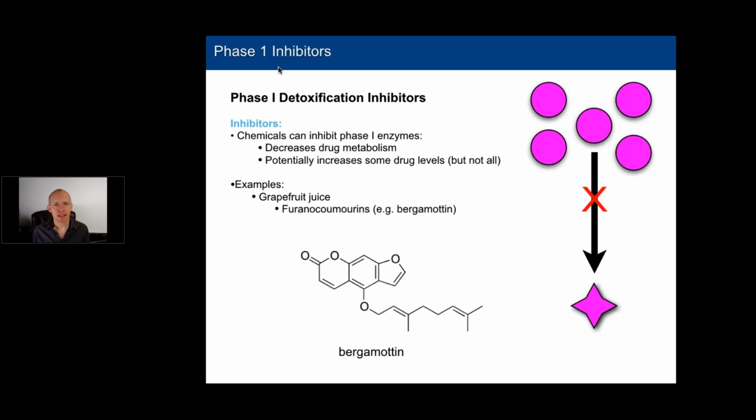Where this can be problematic is if somebody is on certain medications like statin drugs that are used to lower cholesterol and can have significant side effects, including muscle pain, and they can even result in death if you take a high enough dose of statins. When you combine a statin drug with grapefruit juice, think about it, if it's inhibiting phase 1 detox, what does that mean?